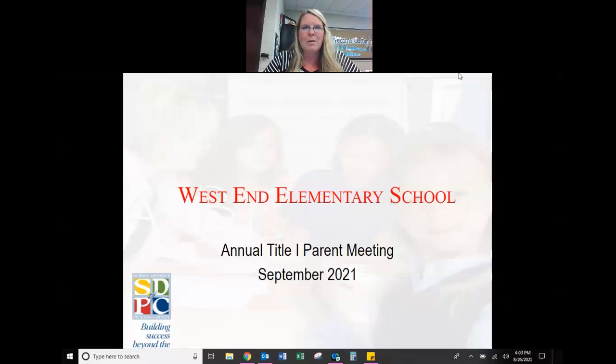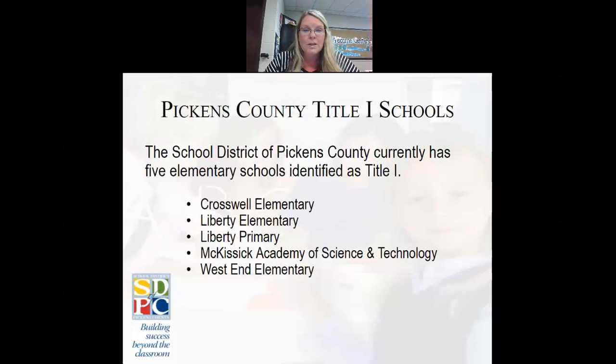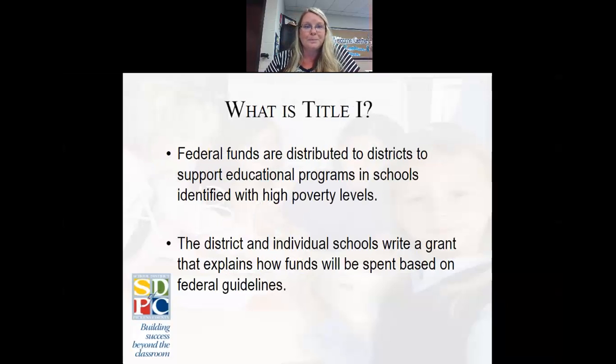So here we go. We are going to go to the next screen. So, how do they choose our school as a Title I school? Well, it's based on pupils in poverty data, which is our socioeconomic status from the previous school year, the 135th day of school. And they have chosen 5 schools in the school district of Pickens County for this school year, and you can see those listed here below. So we're one of 5 schools that are deemed a Title I school-wide model school.